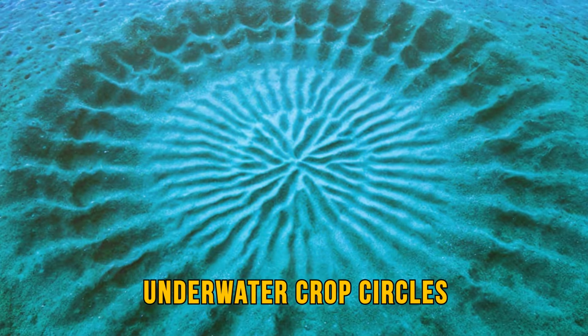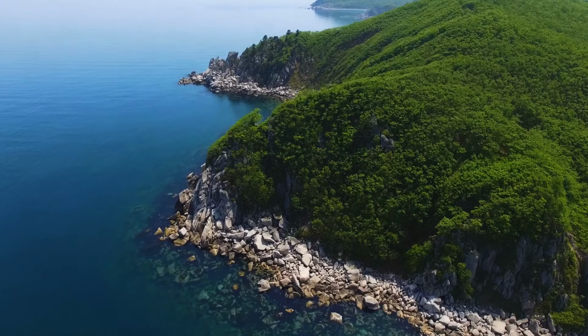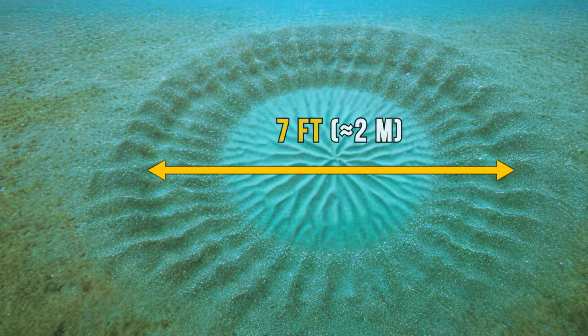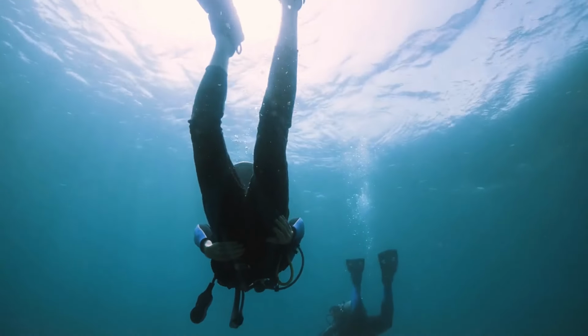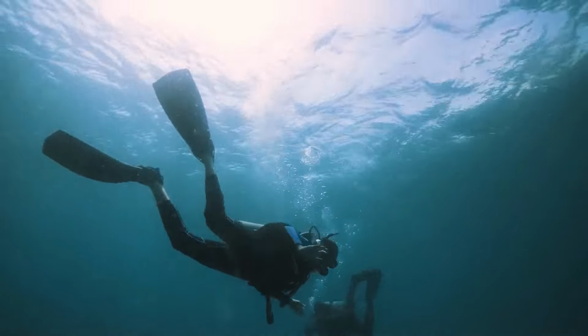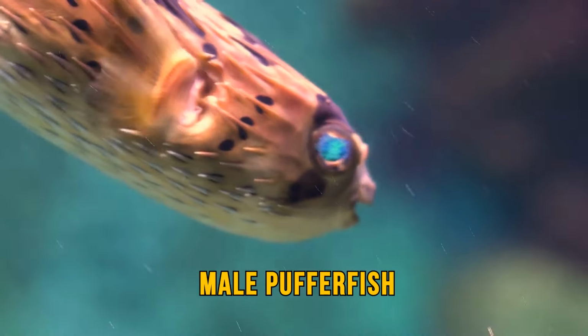Look at these underwater crop circles. For the first time, they were spotted in 1995, close to southern Japan's coast. Local divers called these 7-feet-wide structures mystery circles. The enigma had been plaguing many minds for almost 16 years until the culprit was finally caught. Imagine the researchers' surprise when it turned out to be a male pufferfish.